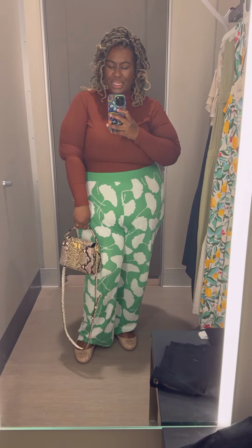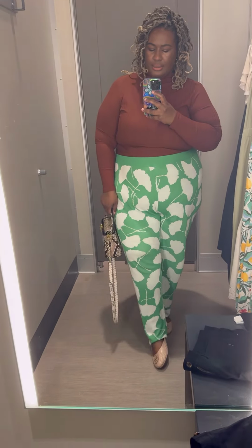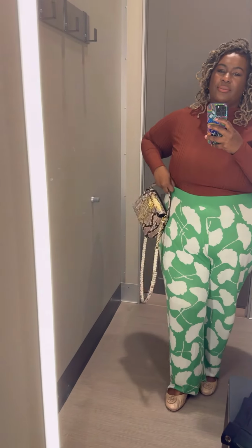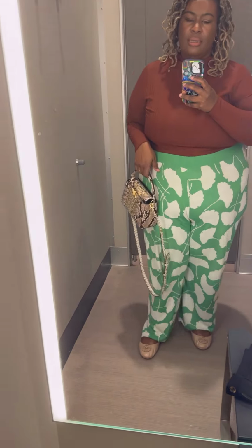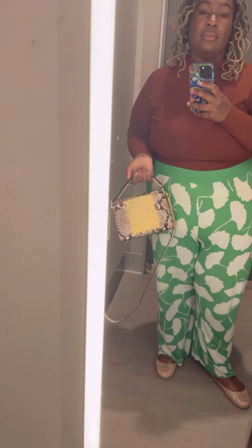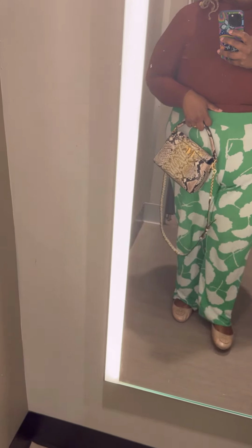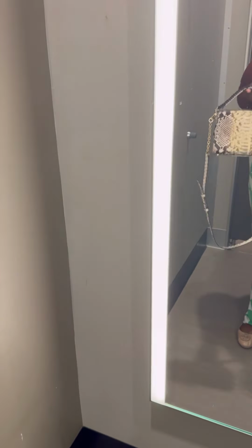I'm just gonna do a quick fit check before I start trying on things. This is the outfit for today. I did Diane Von Furstenberg at Target on the pants. I have both pieces. I just decided to split it up because, you know, that seemed like fun. Future Collective on top. And then I'm rocking my little Tory Burch ballet flats and my Michael Kors bag.